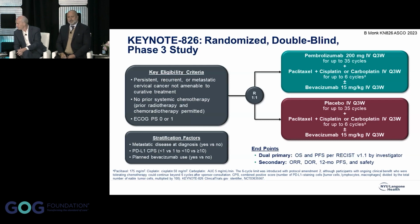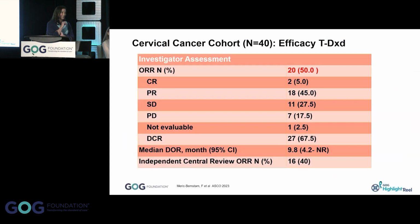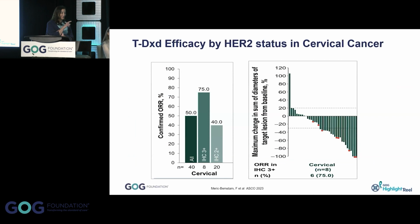And then the other one I go to is, I'm going to call it, trastuzumab D. This is really impressive, and it's even in that IHC 3+ group, a 75% response rate, which honestly I've never seen in cervical cancer. That's just a huge wow moment.